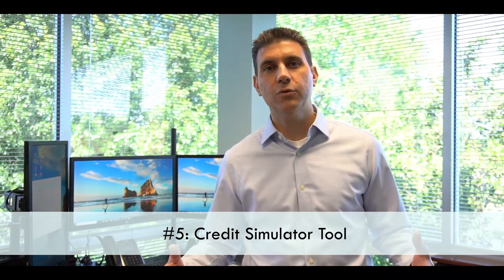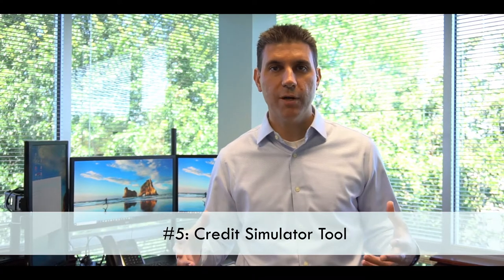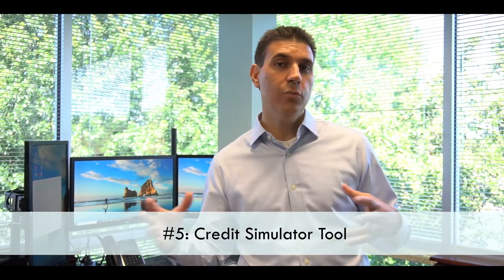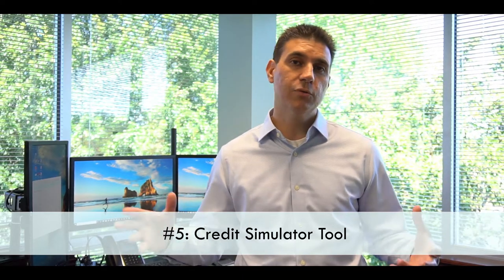Tip number five is use a credit simulator. A credit simulator tool will show you exactly all of the data points on your credit report and show you exactly what moves you can make to increase your credit scores. We actually use a simulator tool all the time, and we'd be happy to help you with that as well.